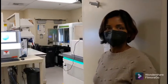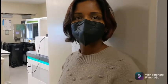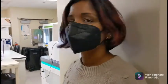So we are at the University of Washington lab where they do the genomic sequencing for positive COVID tests. This is Dr. Pavitra Roy Chaudhary. And Doctor, what can you tell us about what's happening in this room here?